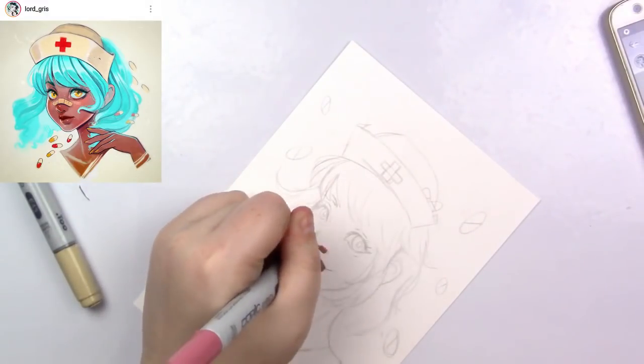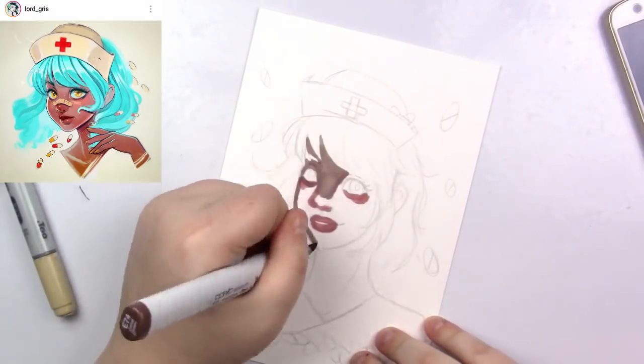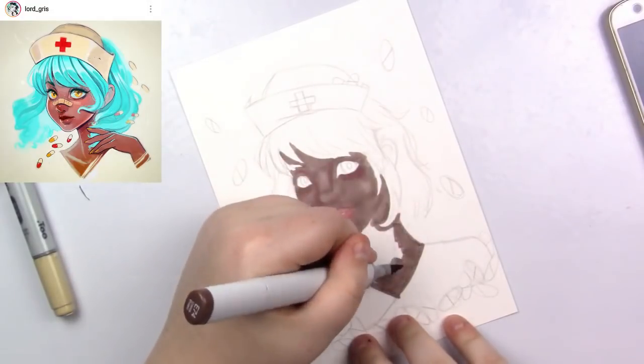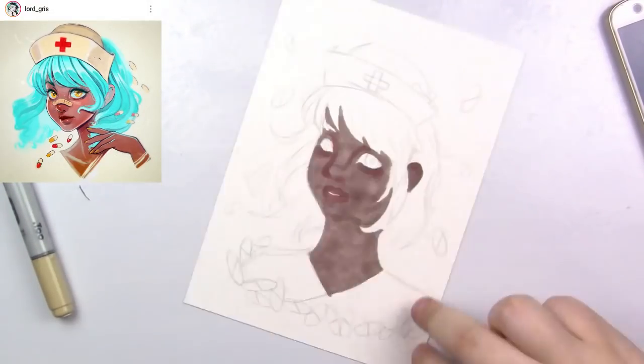Now, my colors are not exactly the same as hers. Actually, the skin tone is way off, and I wish I had just done something way different with the skin. I went a little too dark. That's okay. And then I don't have the right blues and stuff, but you get the general idea.